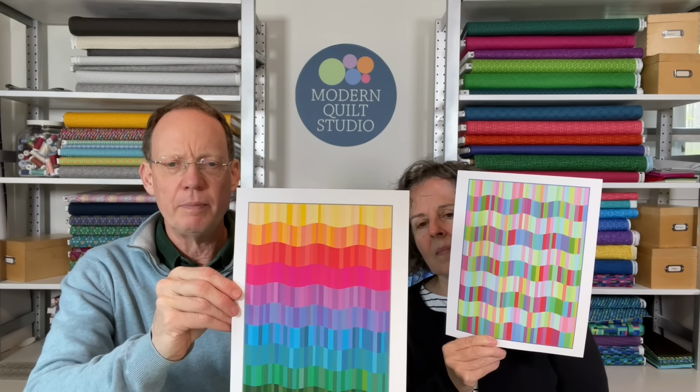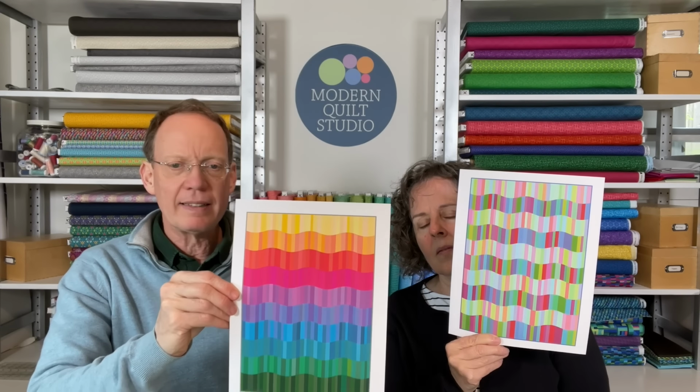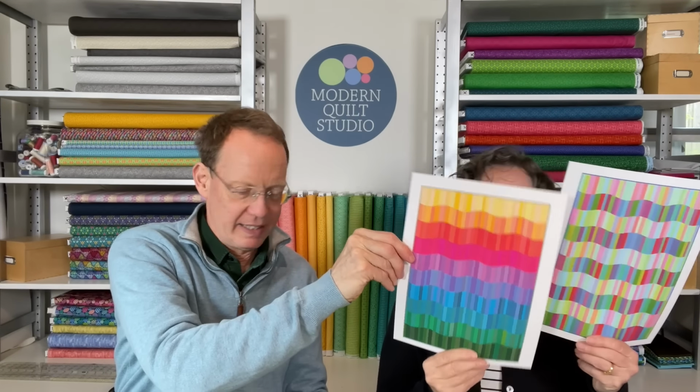This is the one variation we're going to make, with the lighter and darker values. To give you ideas of how different this could be, if you have an amazing stash of tone-on-tones, these two are the exact same quilt. Instead of having two fabrics, we're making an ombre. In this case, you could make an ombre with all your yellows, your oranges, your red oranges, your violets. White to black. So here, can I hand you that? He's trying to cover me up.